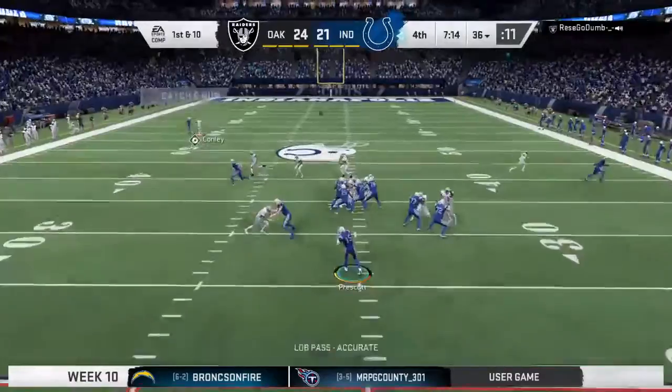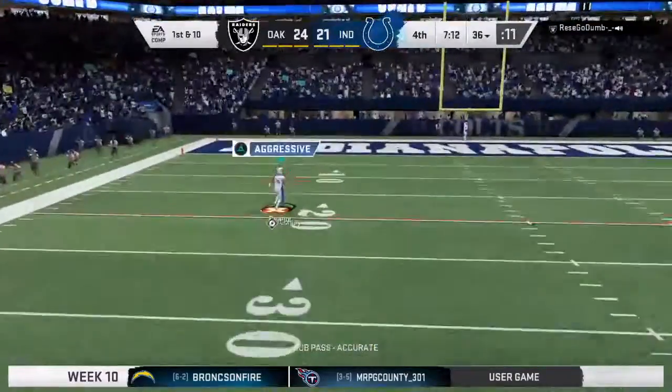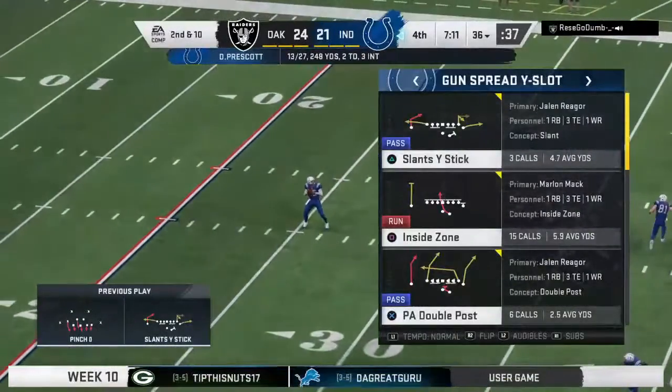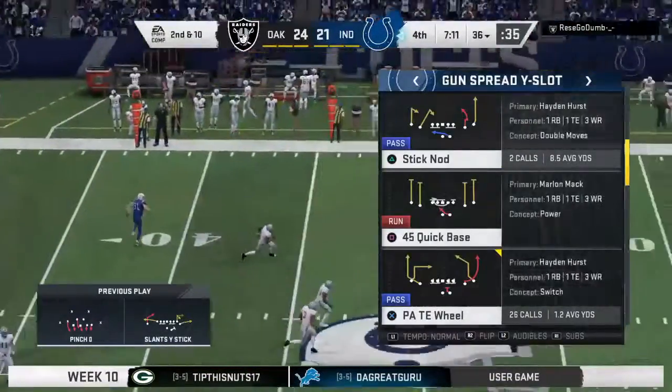Prescott now. He's going to loft one deep left side here. And that'll wind up incomplete. Tried to give his man room to run under it, but it's second down.